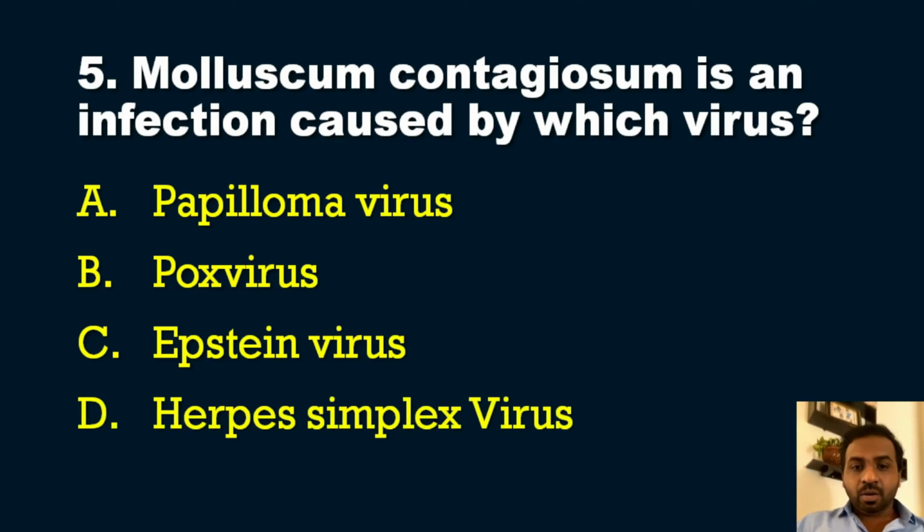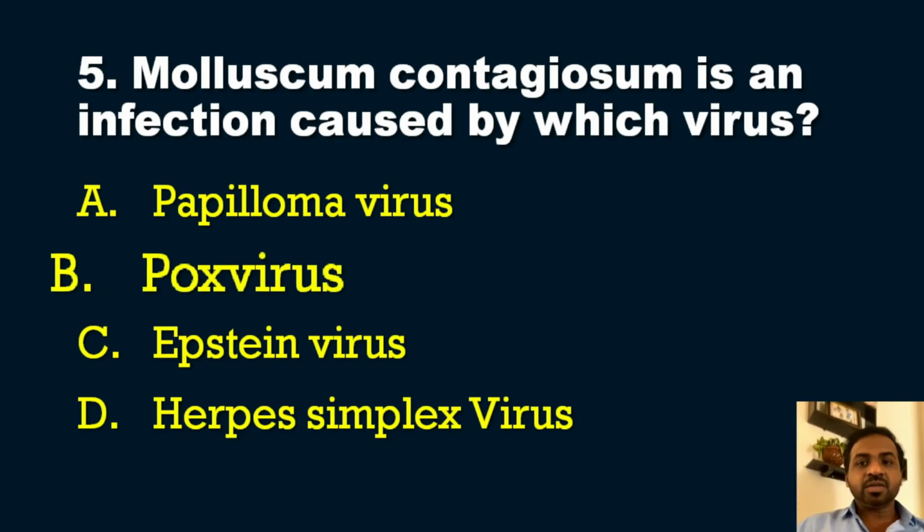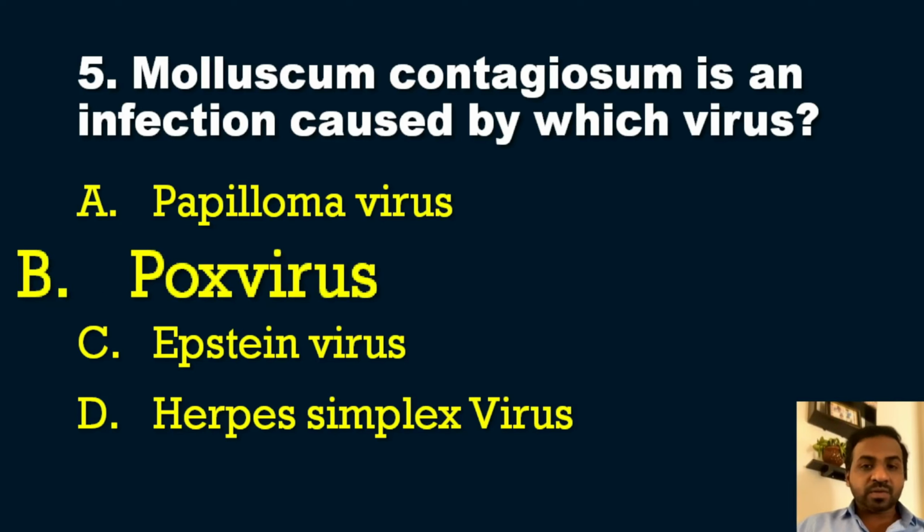I can give you a clue, like this Molluscum contagiosum are some of the secondary infections that can be seen in immunosuppressant patients like HIV patients. So in that the Molluscum contagiosum is very, very important. That's why I have chosen this question for you. So the answer for this question is option number B, that is pox virus. Pox virus in several forms, it can affect the people with immunosuppressants, with low immunity.